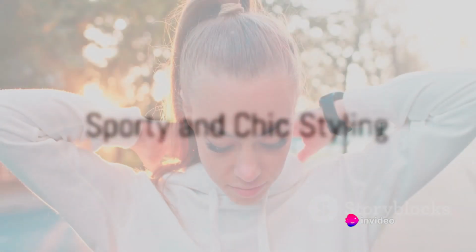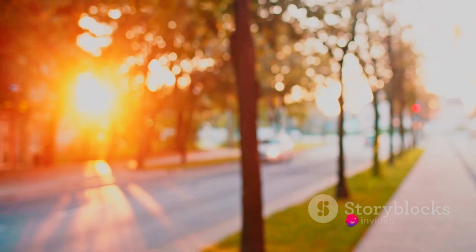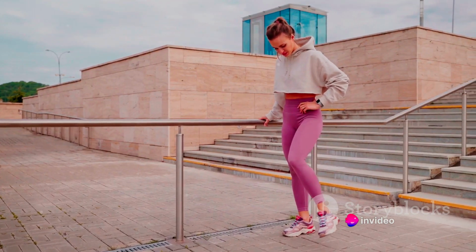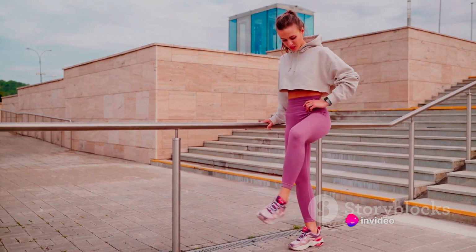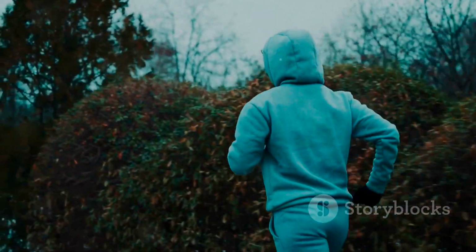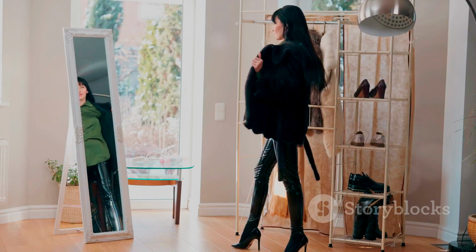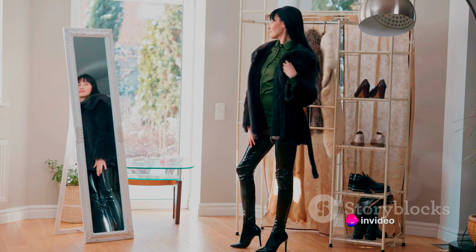Next, we will discuss how to style a hoodie for a sporty and chic look. As we delve into the realm of sporty and chic styling, we see how a hoodie can be transformed into a stylish piece that oozes comfort and sporty elegance. It's all about pairing your favorite hoodie with sporty elements. Think leggings, joggers, athletic shoes. The beauty of this style lies in its versatility and comfort, making it perfect for those days when you're on the go. Consider a simple black hoodie.